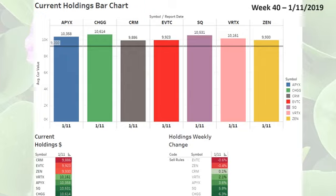And I sort those by the losers, thinking if I take care of the losers, then the winners will take care of themselves. So on the right hand side at the bottom, you can see Evertech and Zen are both down for the week. One down 0.4%, one down 0.6%. Not enough to take action right now, but I need to keep an eye on those as time goes on.